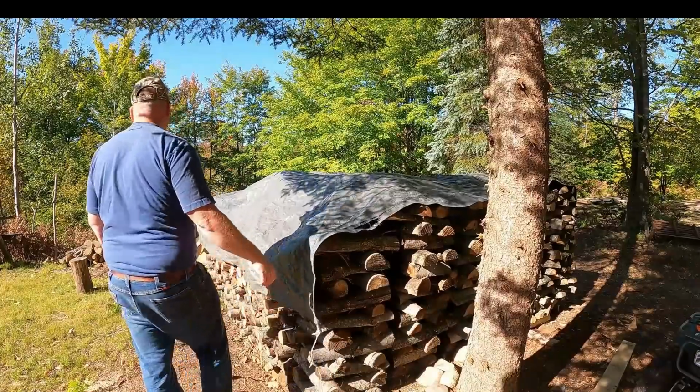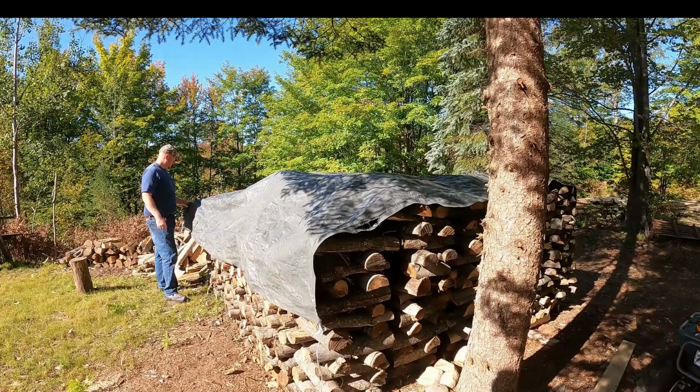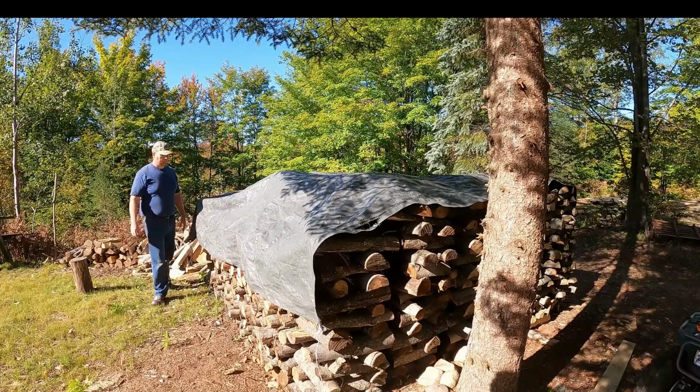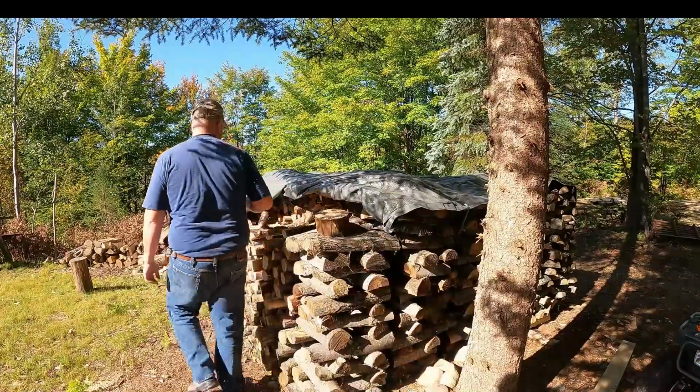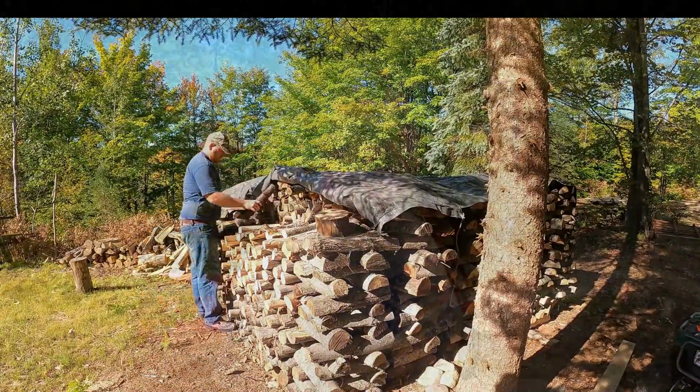Pretty fancy, huh? For now, it works. We'll build you guys something proper eventually. There, you can look at the wood still. Right now it's low on the totem pole of importance.